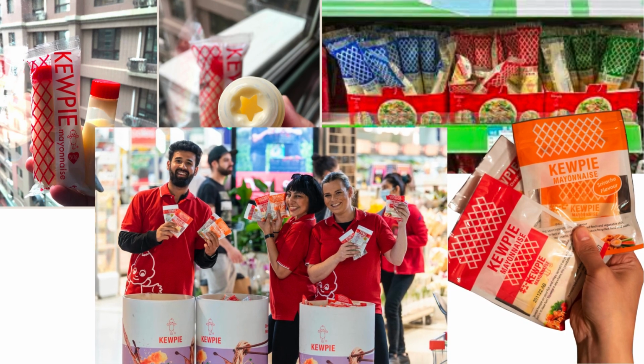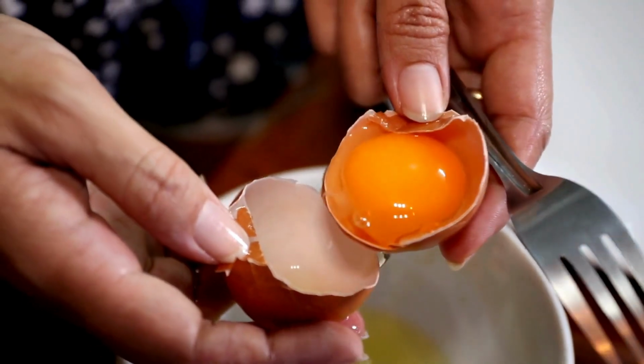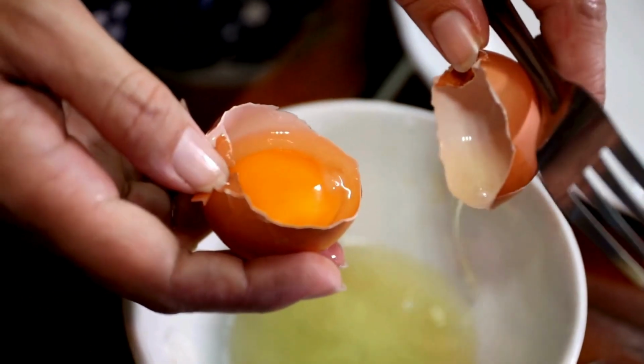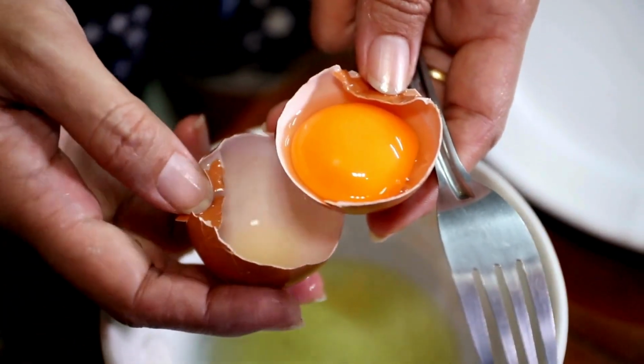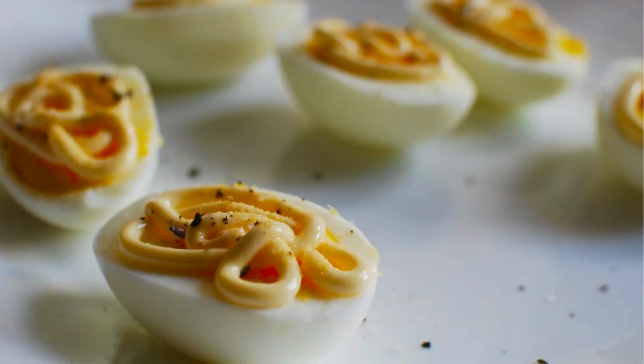But what makes the Kewpie the grandmaster of mayos? Well, it all begins with the eggs. Kewpie uses only the yolks in its mayo-making alchemy, unlike its American counterparts that throw in the whole egg. The result? A deeper yellow hue and a texture so velvety, it's almost custard-like.